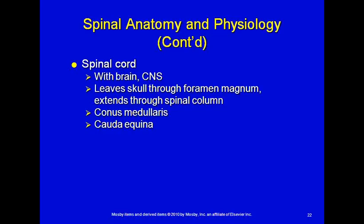The conus medullaris, as well as the cauda equina, are parts of the spinal cord as well. The cauda equina comes out at about T10, thoracic 10, and it's a big fan of nerves that then run down both legs and supply the lower part of your body from your umbilicus down. It resembles a horse's tail, and that's where it gets its name.